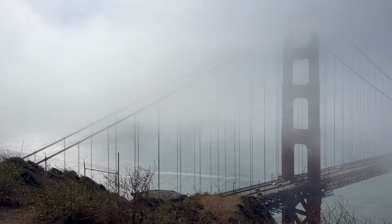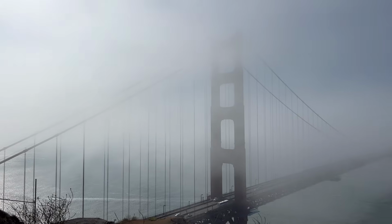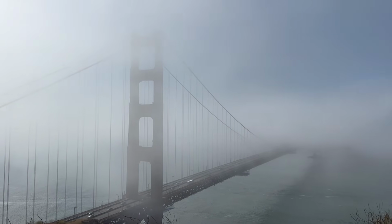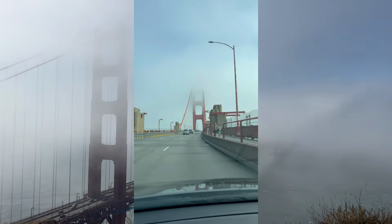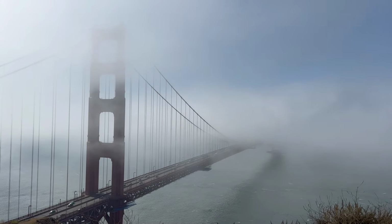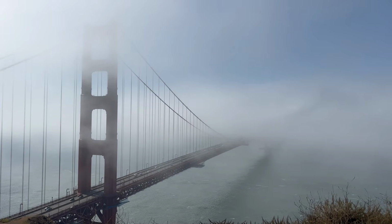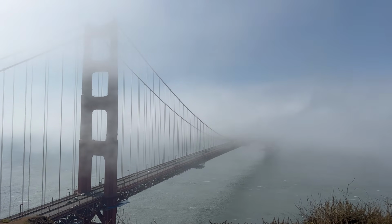Well, it looks like as I was taking that video, it cleared a little bit here, so you guys can see a bit of the bridge. And I'll overlay a little bit of footage I got when I was driving over the bridge as well, so you guys can see what that looked like. But yeah, definitely awe-inspiring. But I can't stay here too long because we've got coasters to ride. So let's get going.